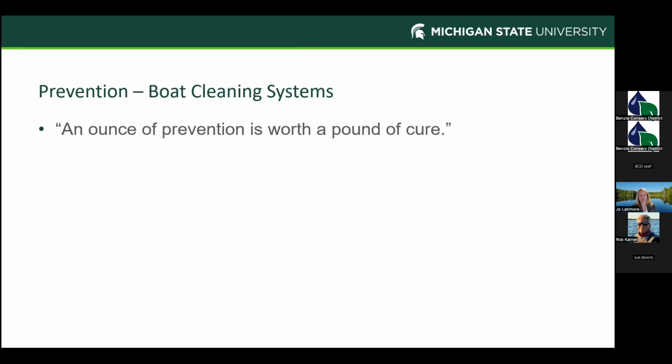We know from research on invasive species also, and a lot of us have had this experience too, that prevention is far less expensive and resource intensive than actually trying to deal with an invasive once it's become established in your lake. And so the old phrase that an ounce of prevention is worth a pound of cure really does apply here. We're looking at a situation where everything we can do to keep an invasive species from entering a lake in the first place is effort well spent in a lot of ways.